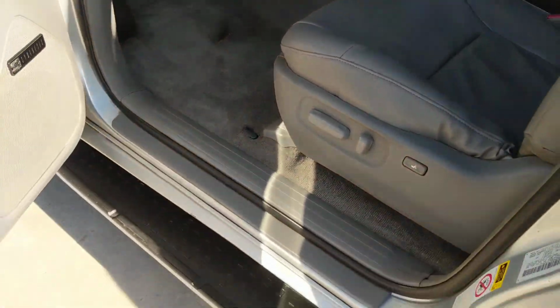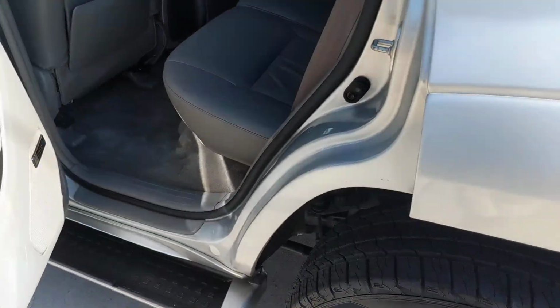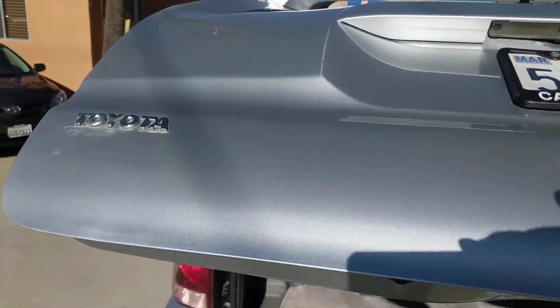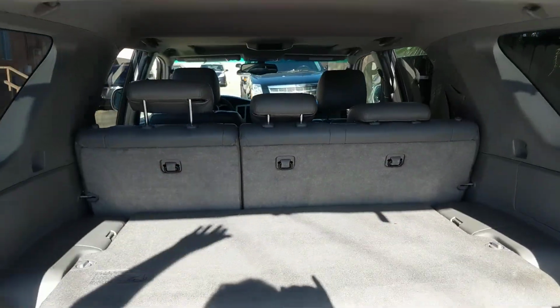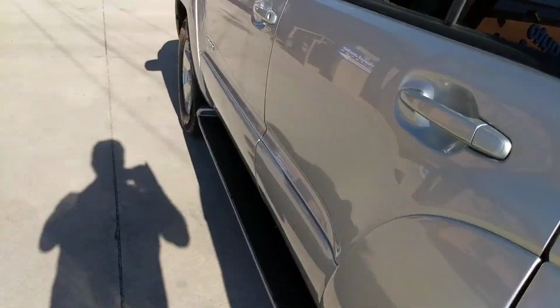There's a little hole in the carpet there. We made them throw the mats out because they looked like death. And so we ordered some new mats from Toyota. They're coming soon. And they'll be here tomorrow. We didn't paint the back tailgate. There's a little scratch here and there. This is all shampooed and cleaned up here. And this mat's coming apart a little bit, but it's not dirt. Put the headrests back.